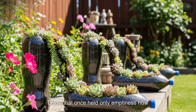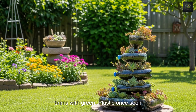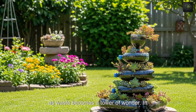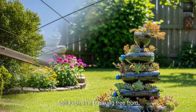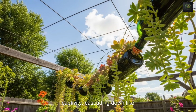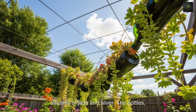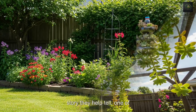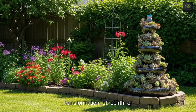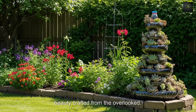Glass that once held only emptiness now brims with green. Plastic once seen as waste becomes a tower of wonder. In the bottle garden illusion, succulents spill forth as if breaking free from captivity, cascading down like streams of jade and silver. The bottles, stacked and tilted, disappear into the story they help tell. One of transformation, of rebirth, of beauty crafted from the overlooked.